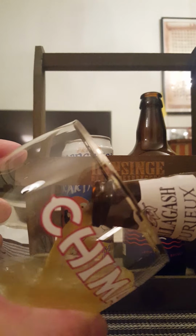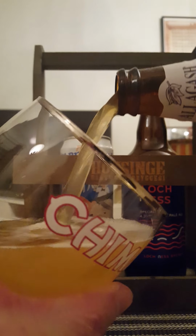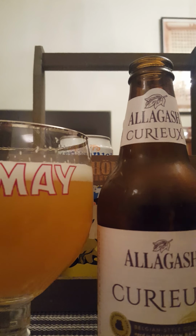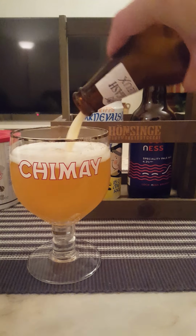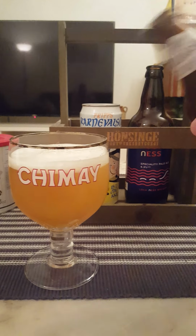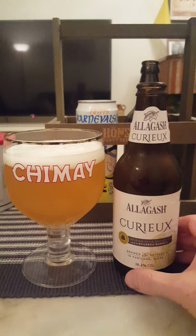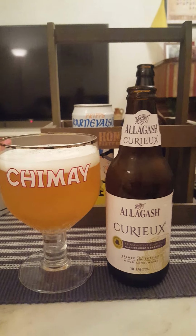Oh yeah, looking good. A little bit of smoke. Okay, that looks good. So a bourbon barreled Belgian style golden ale. Yeah, I'll say. And there we are, guys. There we are. Righty, righty, righty.